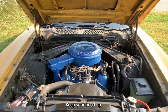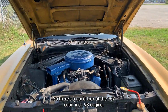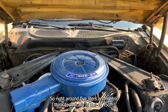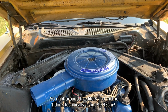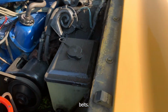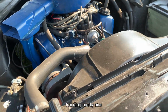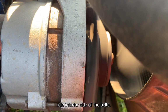Keep the hood up. So there's a good look at the 302 cubic inch V8 engine. Right around 5 liters in metric. I think technically it's about 45 cubic centimeters, but I could be corrected on that. So let's get a good listen down by the belts. Running pretty nice, nice even idle. Another side of the belts.